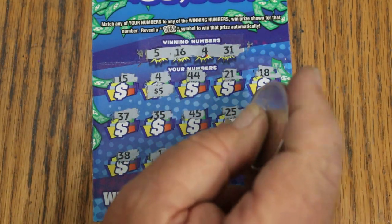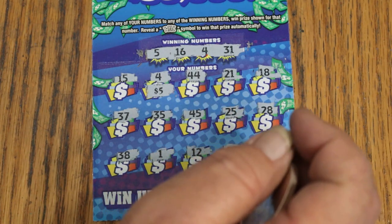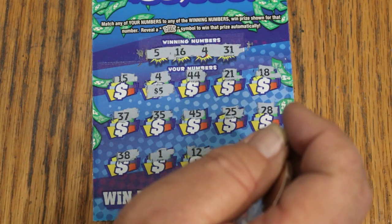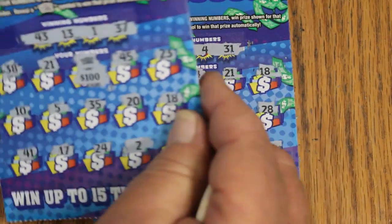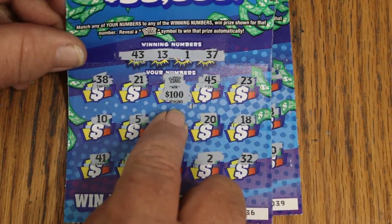But hey, that was the kind of session you like to see, especially on lowboys. 50 out, 150 back, and that stellar, stellar wild symbol win with 100.